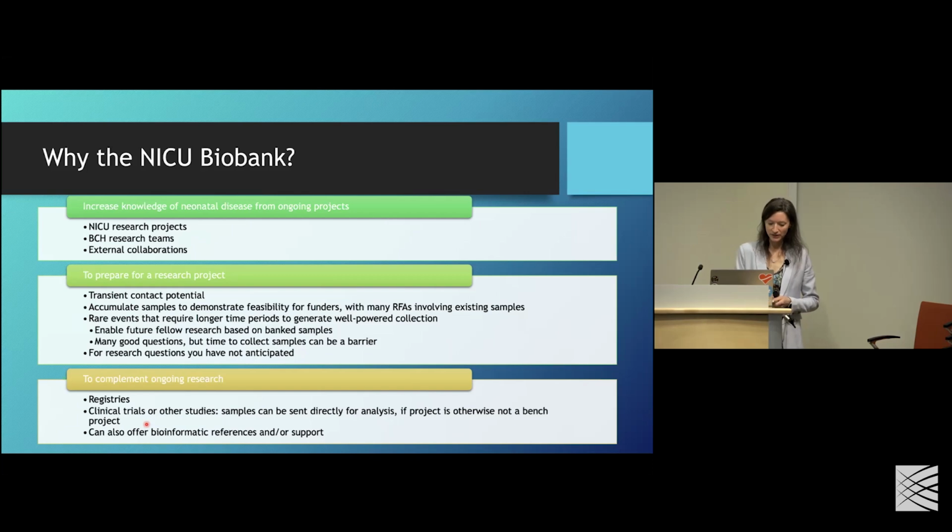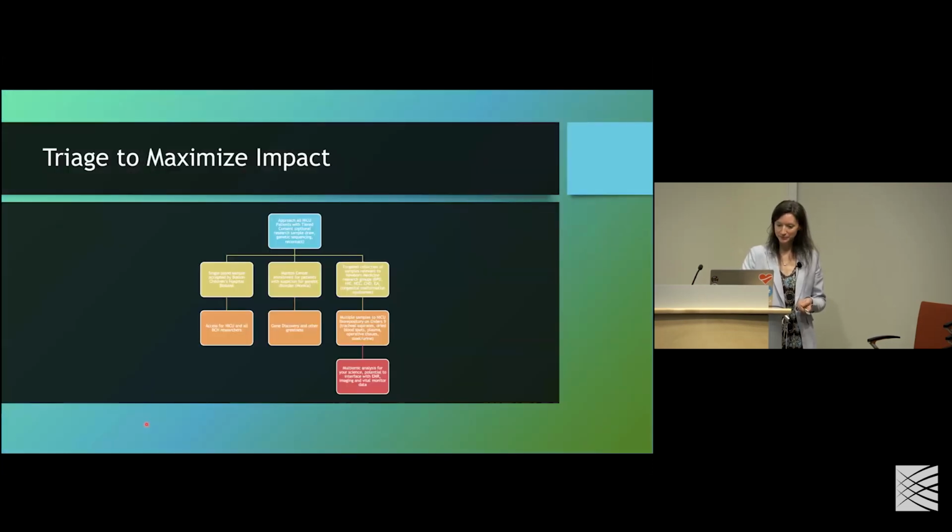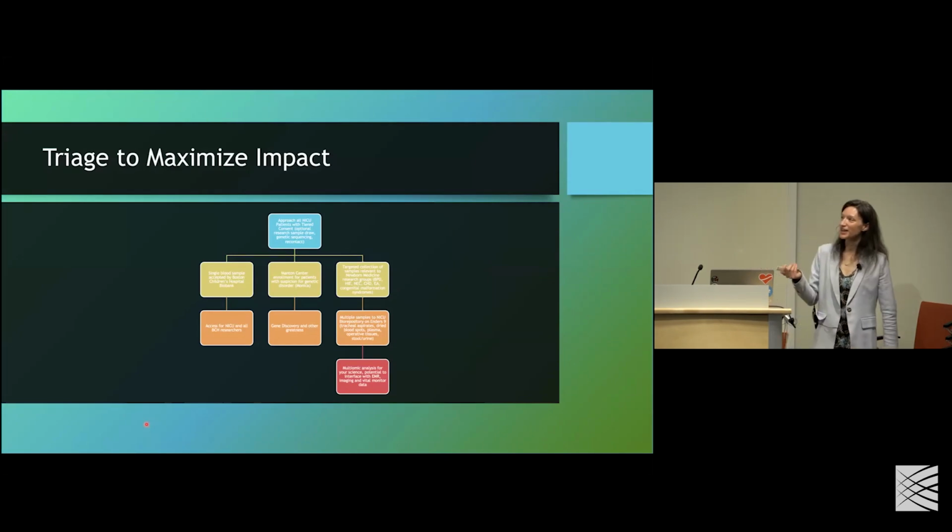Sometimes, yeah, and so that's an example of a clinical trial. And then many times, it can be just a useful tool to complement other kinds of bioinformatic projects that are going on. And so, sorry, this is so small, but this is our triage in the NICU.